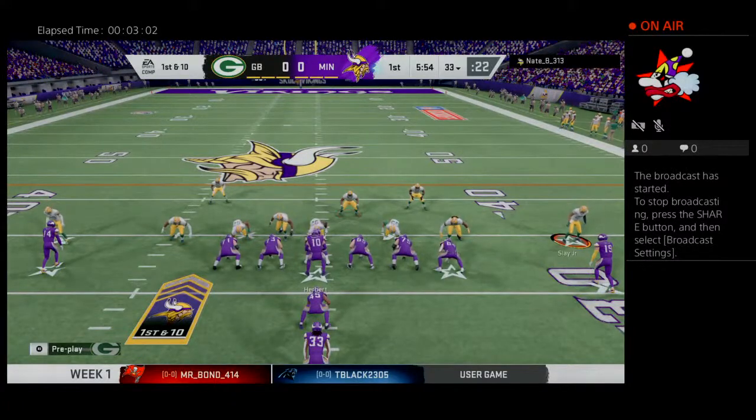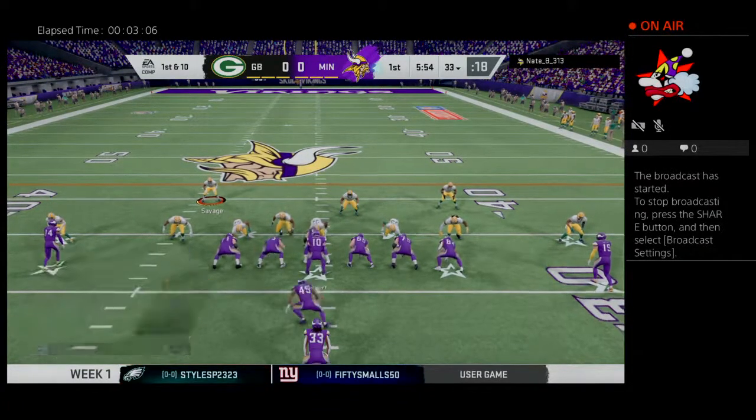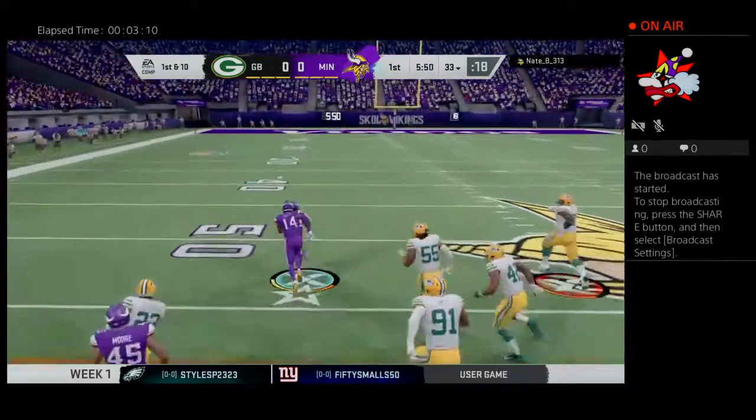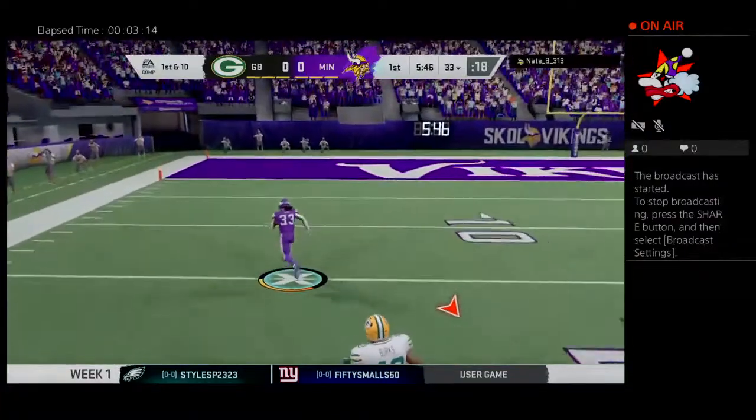Watch the screen. Watch the screen. X3. 218. Chop. The first carry now for Dalvin Cook. They find some open field here. The 40. Past the 20.